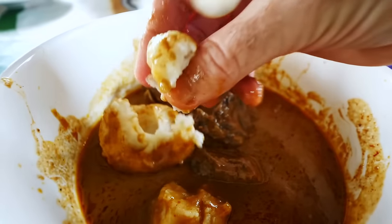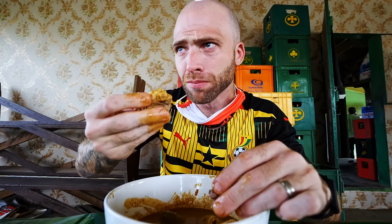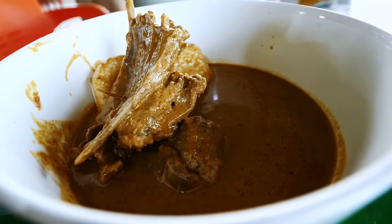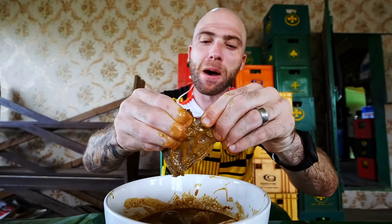Best thing to do is combine them both, right? Like that. Oh, I love the rice ball. I actually like it better than the banku and the fufu. The ribs is the best piece of any animal. Look at that, right? Oh, look at all that.